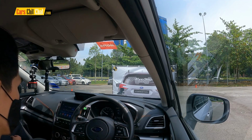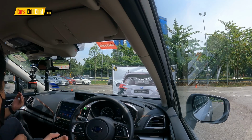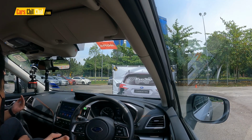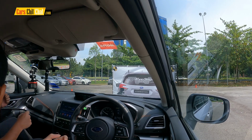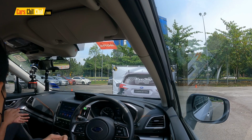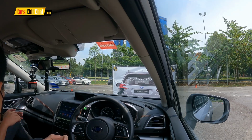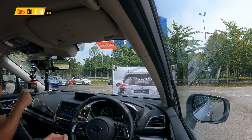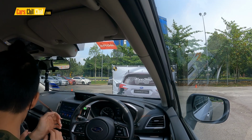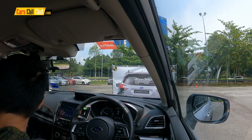Next, the pre-collision braking. When there's an alert jumping out saying obstacle approaching, and then if you swing or try to avoid the vehicle in front, it will cancel the pre-collision braking. It's like I'm approaching the target, and if I try to swing the car away, it will cancel the pre-collision braking. One more round.